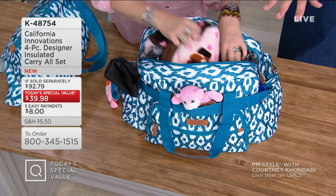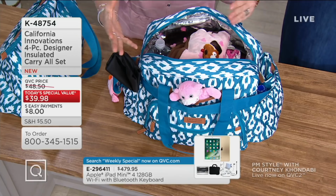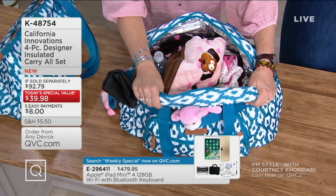Maybe you need a baby bag. Maybe somebody's having a baby and you want to fill it up in here. This holds everything. And you love it because instead of a cloth designer bag that gets ruined the second something gets spilled in there, now if something gets spilled on the inside, like a bottle of milk goes over, you could easily wipe this down.